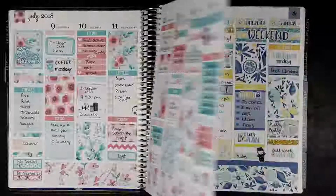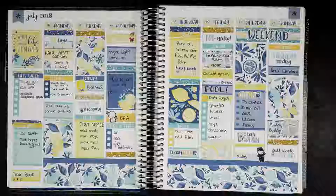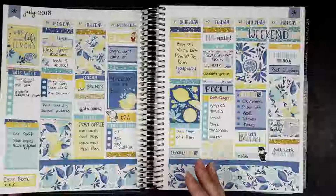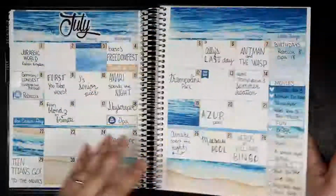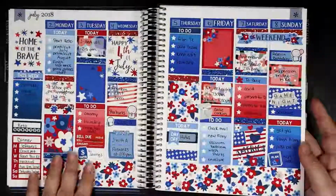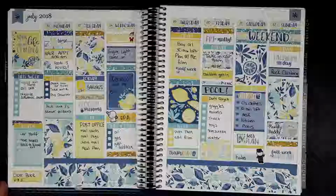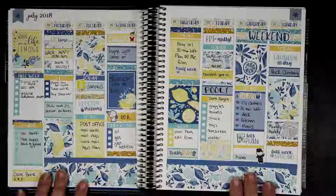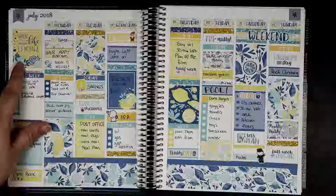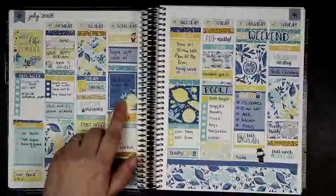So then the next week is from Let's Plan It, her Lemon Fizz. I love having different colors. If you notice, it's a soft one, it's a really bright one. It's another soft one. This one is still soft, but a little brighter with the lemons. When life gives you lemons. I love it. We saw Skyscraper.